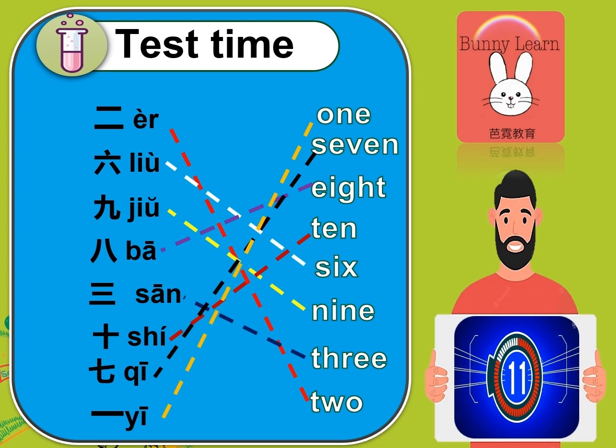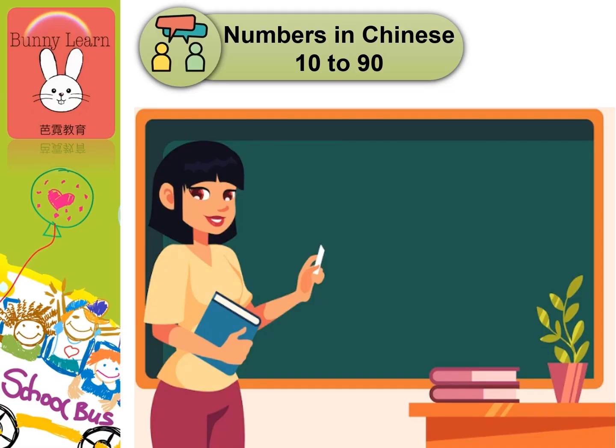Very good! Now let's go through numbers 10 to 90. As you already know, 10 in Chinese is 十. Now let's move on to number 20. There's a very obvious pattern here, so let's pay attention.